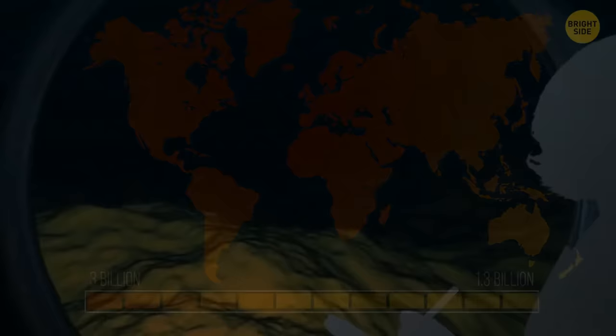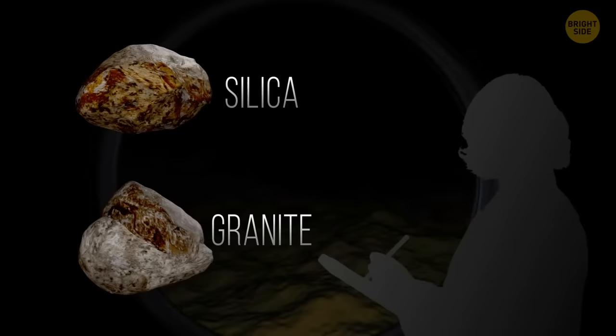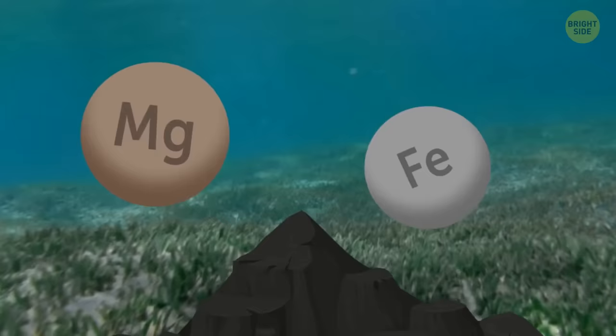Scientists studied the composition of the rocks in the bottom of the ocean around New Zealand. They're made up of silica and granite, which are found in continental crusts. The ocean floors mainly have magnesium and iron-rich rocks. They're also thicker and higher than regular ocean crusts around it.